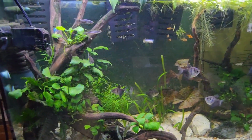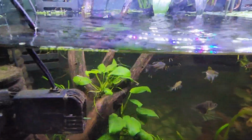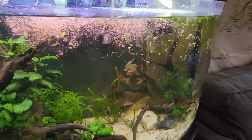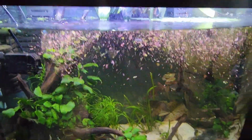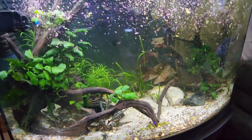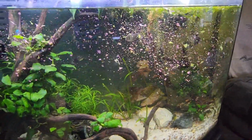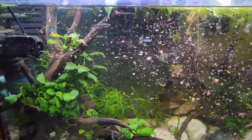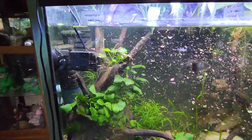Actually, hang on. Let's just feed all my fish, because the tank changes so much once I feed. Everybody just becomes little piranhas. That might look like a lot, but it's getting blown around by the powerhead, and everybody will eat it. And I don't feed my fish every day. I feed them every couple days. So, yeah, they love it. They're doing really well.